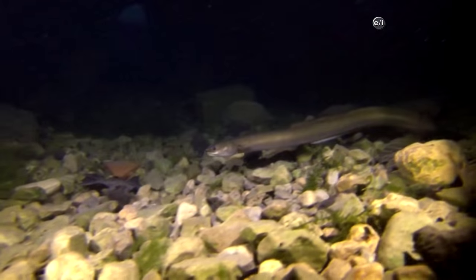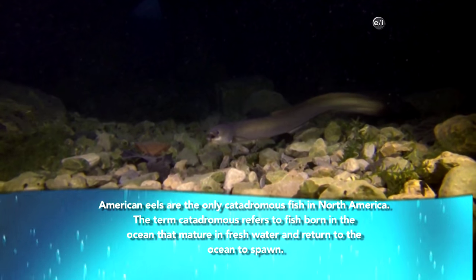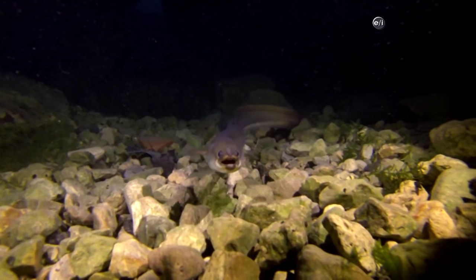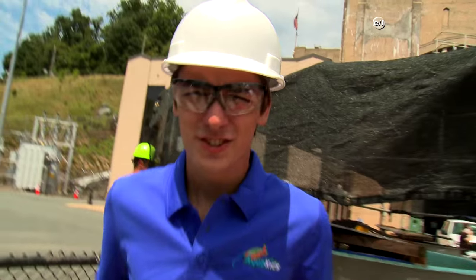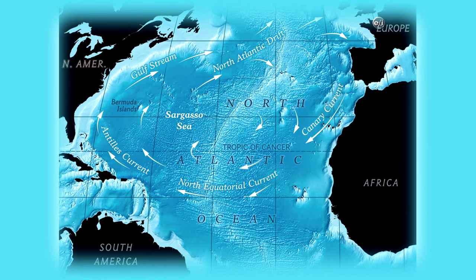These eels originated in the Sargasso Sea where they were born. Wow. They've migrated through the Atlantic Ocean to the coast of Maryland, swam all the way up the Chesapeake Bay to the Susquehanna River. And now that they've swum up here, there's four main stem dams that are blocking their migration. So we're trying to collect them, and we're transporting them around the dam so that they can resume their migration to live up in freshwater habitats in the Susquehanna River. Sargasso Sea? Where is that? The Sargasso Sea is in the Atlantic Ocean.